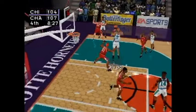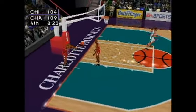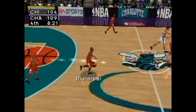From the right side to D-Box. Puts up the jumper. He puts it up off the window. Inbound pass to Harper.